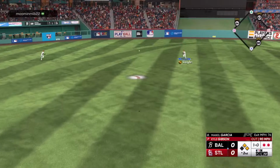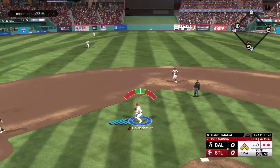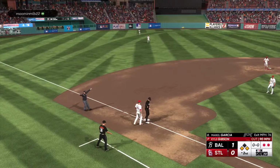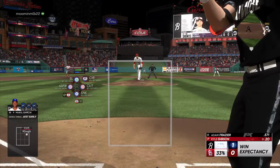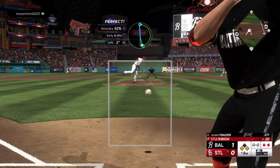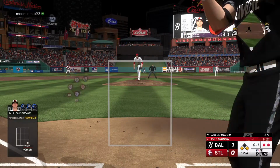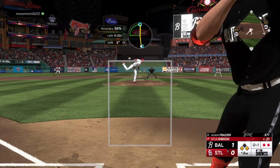Line drive, that's a base hit. Around third. He will score, and it's 1-0. Not in time. He's safe. Stringing them together, that's 3 hits in a row. Nice line drive to the pull side, met it out front, but just stayed through it nice enough and ripped it into the outfield. Adam Frazier in the box now, takes strike 1.